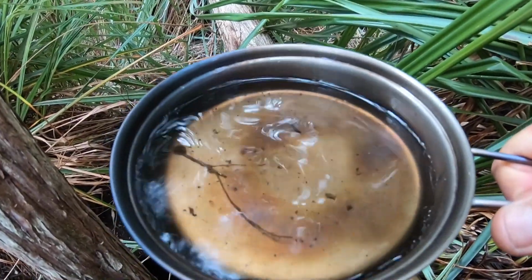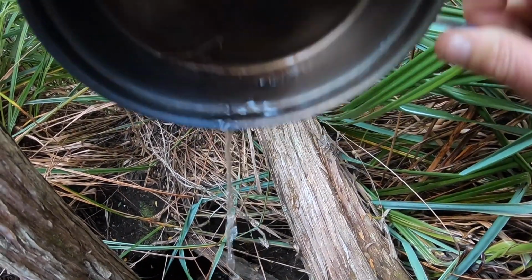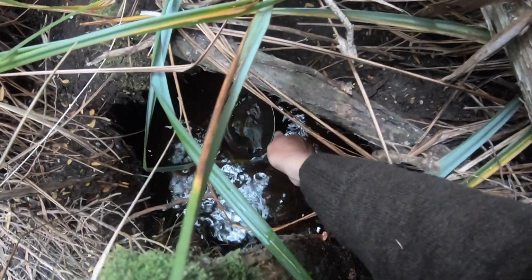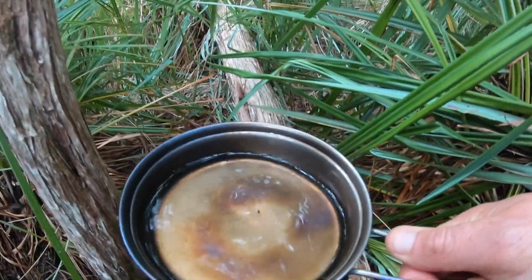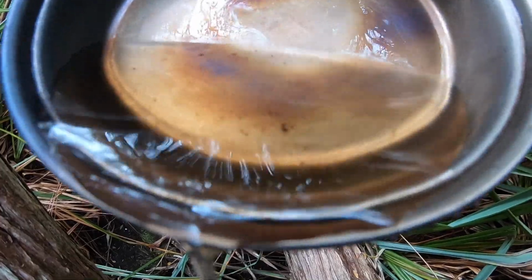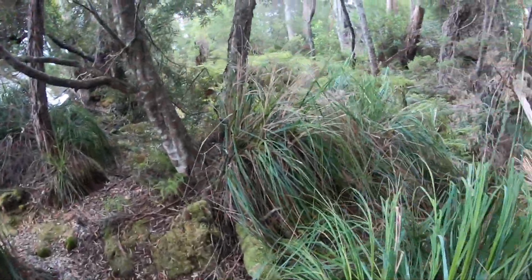But I run that through the two-stage filter system that we were using. Comes out clean. You do have to run the water through a bandana though before you start filtering it, so it's basically a three-stage filtration system. You would have seen in our previous videos, rigged up next to the tent. Look at those little floaties there, man. Oh, looks disgusting. I wouldn't want to be here without a filter.